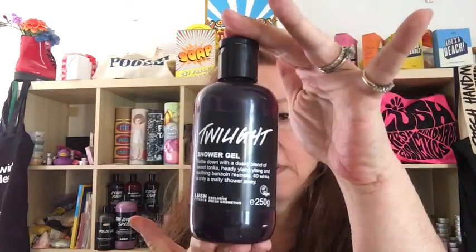Lush is going to be selling Twilight Shower Gel in the medium 250 gram size, just like this. And it's a spout pour top like this. Twilight Shower Gel is going to be 11 pounds, which works out to $14.14.